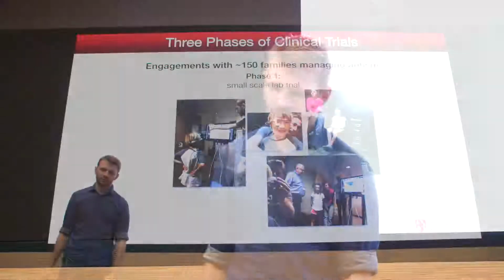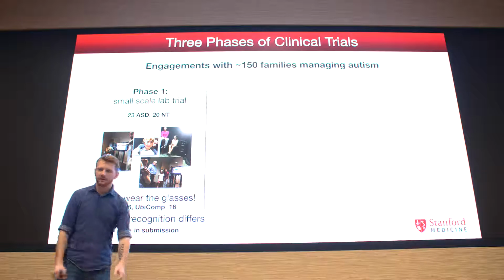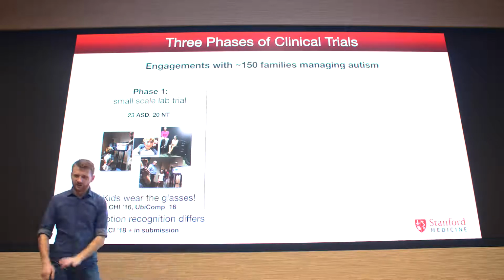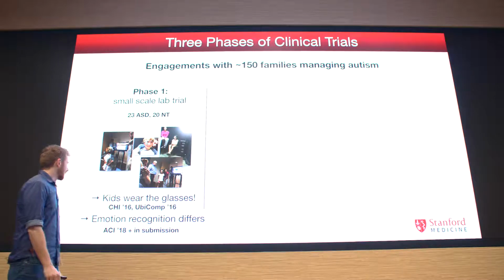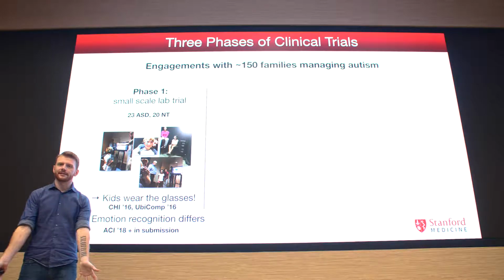So clinically speaking, we've studied this in 3 rounds of clinical trials. The first was an in-lab study, which is just bringing in a bunch of kids with autism, a bunch of kids without autism, and putting the glasses on them. And they did a computer-driven test. They wore this ridiculous eye tracker, which I'll come back to later, that I 3D printed, desoldered from a webcam, clipped on top of the glasses. But honestly, the main thing we learned from that trial is kids wear these glasses.